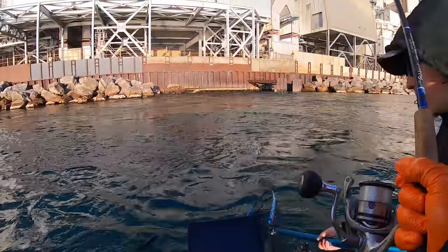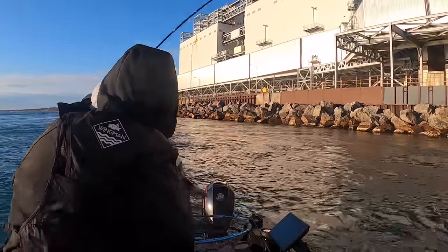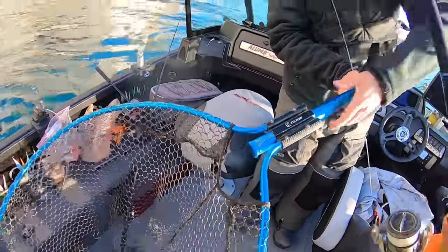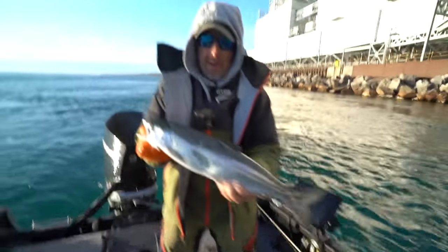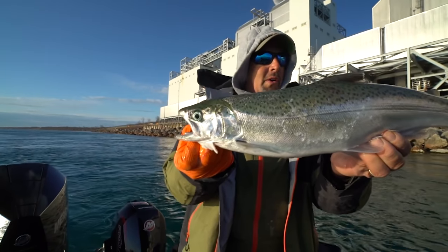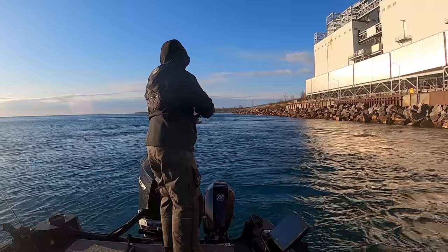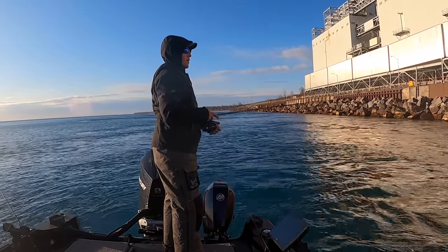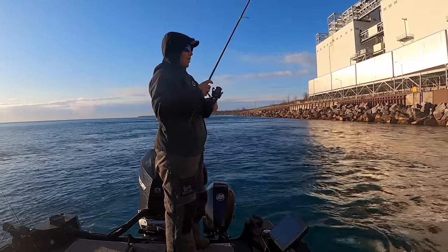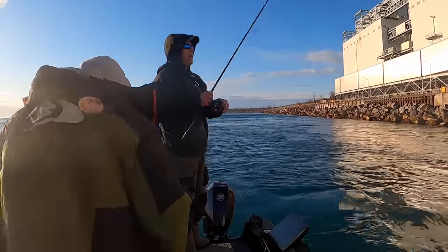Just net them up. Swing them right in. Heck yeah. Look at that. Look at this, guys, beautiful. Nice little fat coho. Dinner. Can't wait. Heck yeah. That's what I'm talking about, right there. That was a good one.